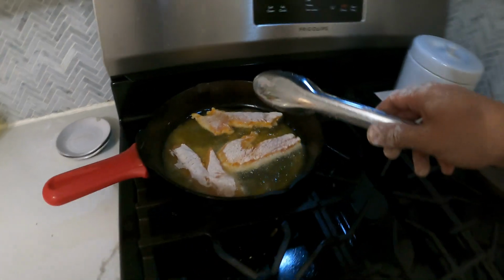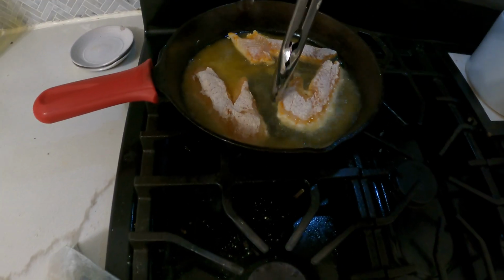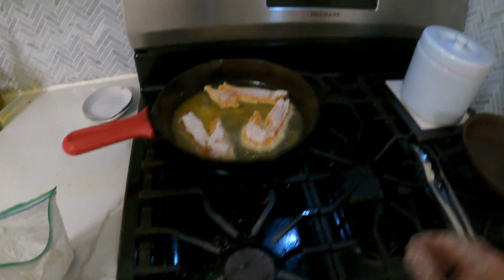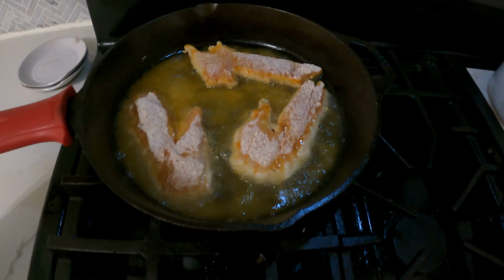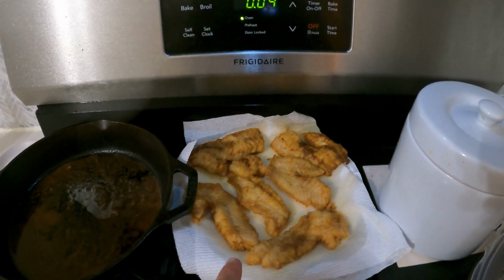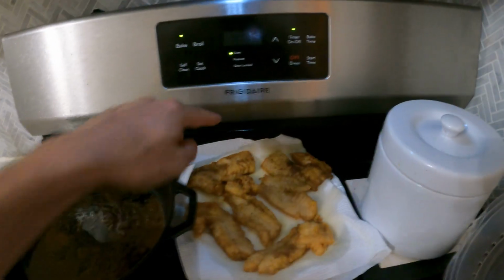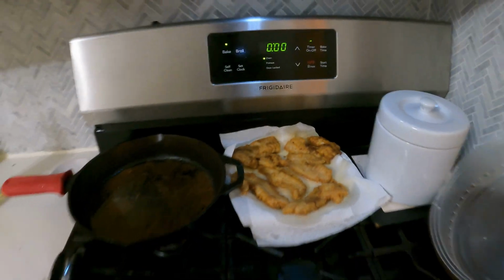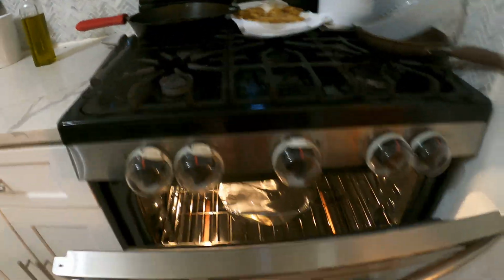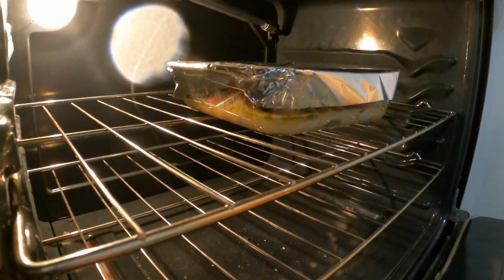The seasoning in the bag is something very similar to what I showed you guys about the fried porgy. It's paprika, garlic powder, salt, pepper, and flour. Almost there. Fried fish went a little quicker. That's alright. It's staying hot. Yeah, that looks about done. It's bubbling.